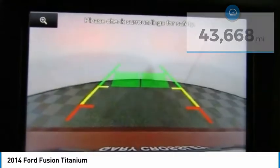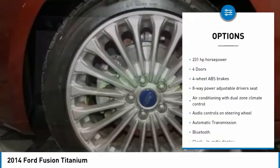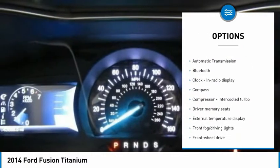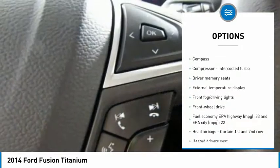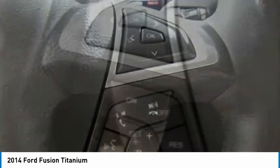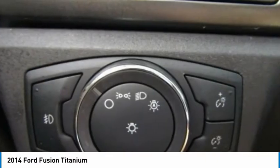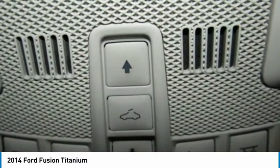Here are some of this vehicle's great options: stability control, traction control, remote engine start, passenger airbag, Bluetooth, front wheel drive, automatic transmission, tilt and telescopic steering wheel, fog lamps, compass. Wouldn't you look great in this vehicle? Stop in today and see for yourself.